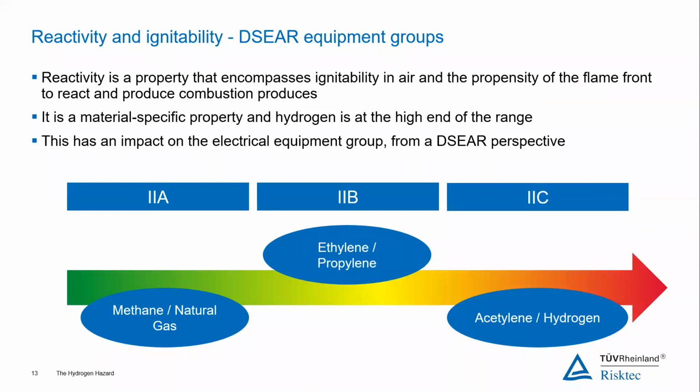Reactivity is a material-specific property, and hydrogen is about as reactive as it gets. This property affects burning velocity, flame front speed, and ignitability. The reactivity of hydrogen has an impact on the selection of electrical equipment for use in the hazardous area, as we discussed previously. Hydrogen is group 2C, which is the most onerous group compared to methane and natural gas, which are group 2A. A general upshot of this and the previous slide is that any hazardous area classification carried out for natural gas would need to be revisited if more than 25% hydrogen is introduced into the stream.